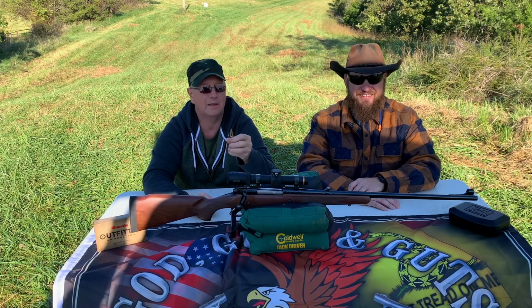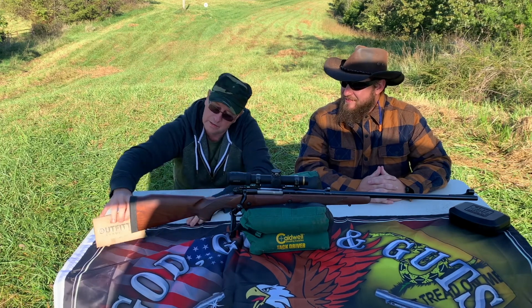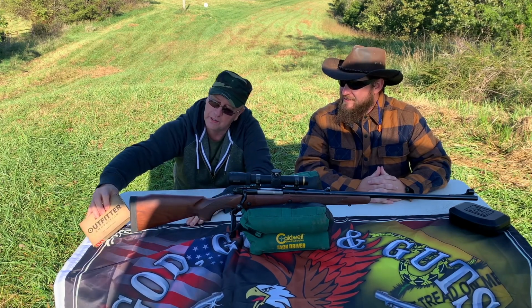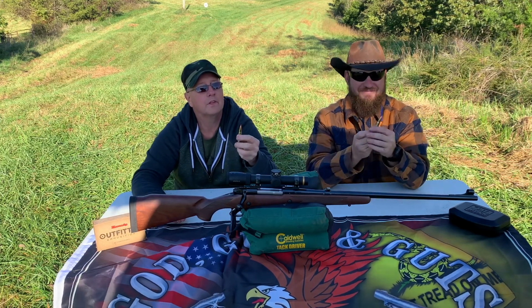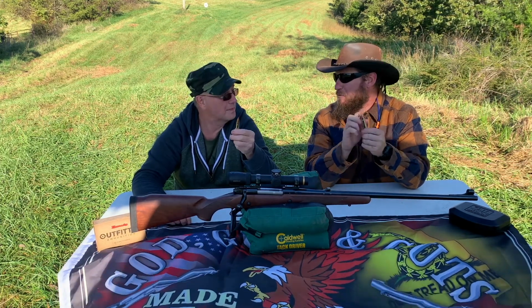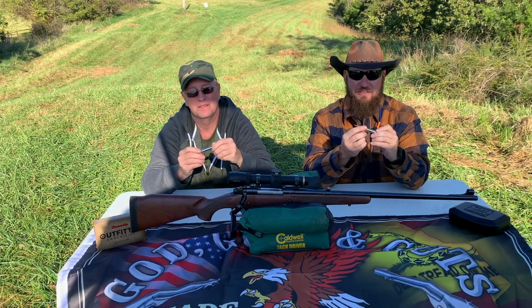There's so many different bullets, but we've got Hornady. These are a 250 grain GMX we're going to be shooting today. I just wanted to hold one myself. Did you? Yeah. I'm just so excited to shoot this.